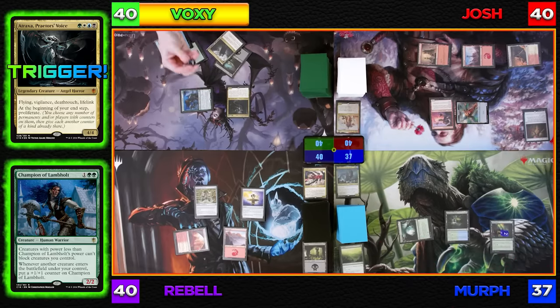Okay, I will untap. I will draw for the turn. I will play a mountain. I'm gonna go to combat. Voxy, I like you less than I did before. Okay, that's fair. But I can't attack you also, so yeah.